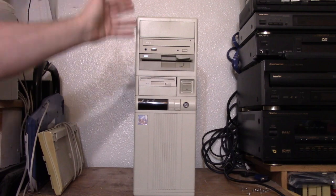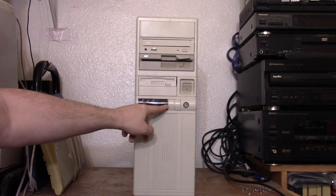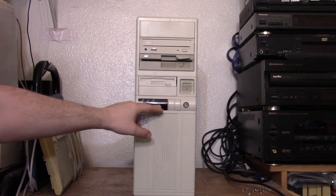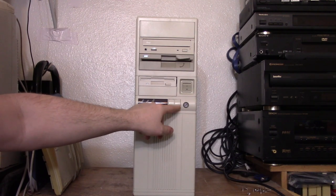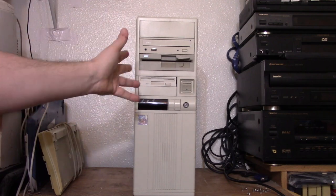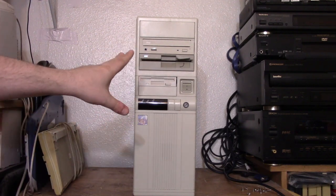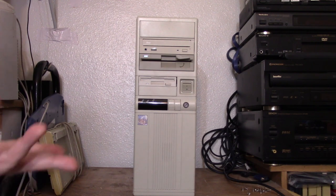The case, I love this case. Power, turbo, hard drive. I have opened this up. Spoiler, I do know what's in here. But yeah, three digit LED. I don't have a lot of cases with three digit LED. Turbo button, reset, nice big rocker switch there. I love this case. You're probably going to see this case in another video. I haven't made up my mind 100% what I'm going to do with it, but anyways, let's take a look at this thing.